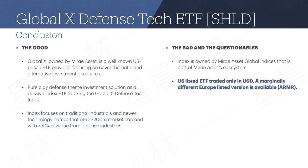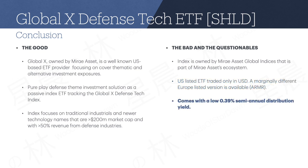This is a US listed ETF that is traded only in US dollars. There is, however, a Europe listed version called Global X Defense Tech UCITS ETF, or ARMR, that is just marginally different from SHLD, as another trading choice for investors. As with typical US listed ETFs, SHLD comes with a semi-annual distribution payout. The distribution yield is, however, only a low 0.39% and is subject to US withholding tax where applicable.